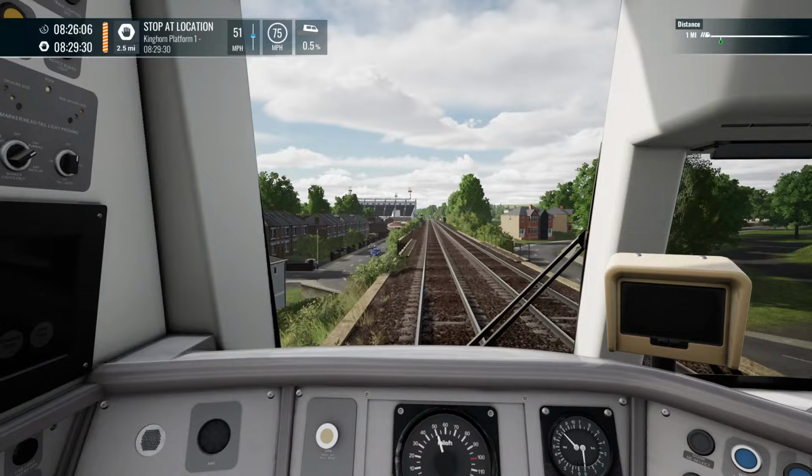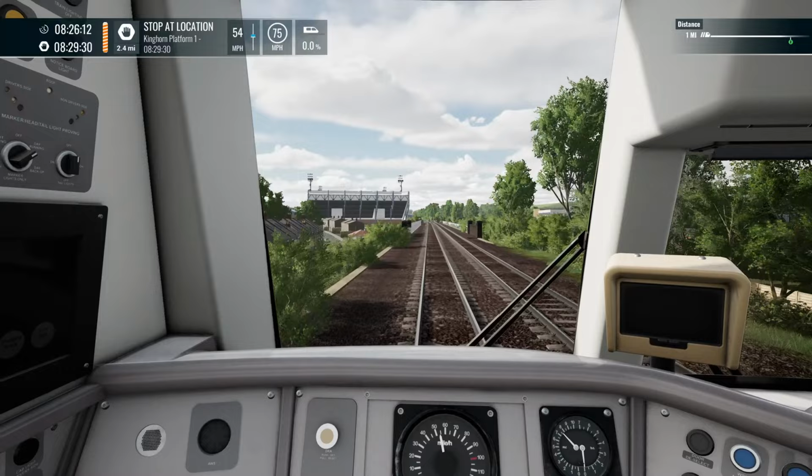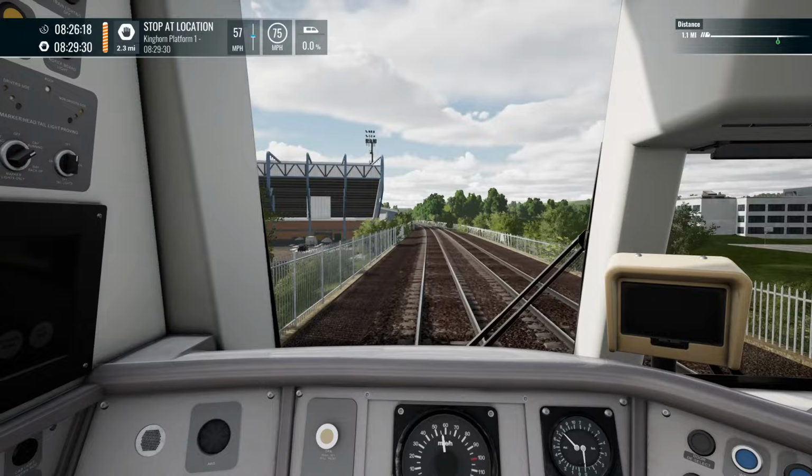Nathan, you're still at Waverley, departing the 1854 to Glenrothes. Nice. We will do the other side of the circle after this.